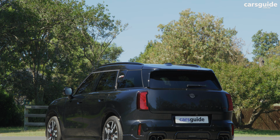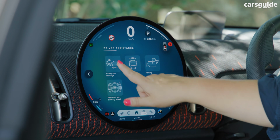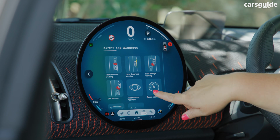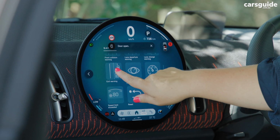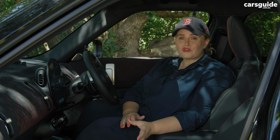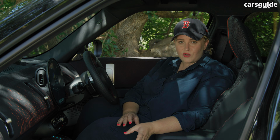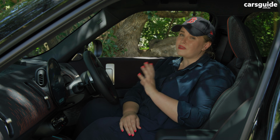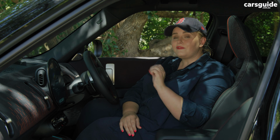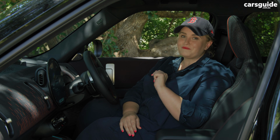The new Mini Countryman hasn't been tested with the ANCAP and is thus unrated, but it does feature a good host of safety features as standard, as well as 7 airbags, which includes the front center airbag. Some highlights include rear cross-traffic alert, side exit assist, and an intelligent emergency e-call. The adaptive cruise control is also very user-friendly and one of the better ones that I've sampled. But if you're after more safety specs, check out my full written review at carsguide.com.au.